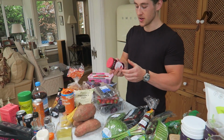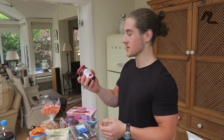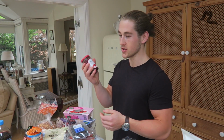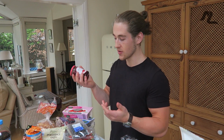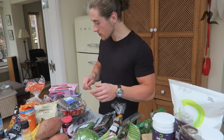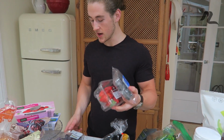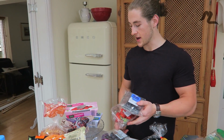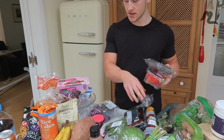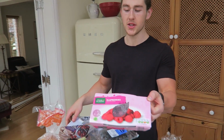Next thing is something a little unusual. A lot of people don't eat jam, but I eat jam on a daily basis, pretty much every day. It's just carbs, it's just sugar. I don't have a very high sugar diet, so this is where I get a lot of my sugars from. Of course, fruit: strawberries, blueberries, antioxidants there, red grapes, and these go into my salads, which I'll talk about in a second. Also, frozen fruit is a major key.